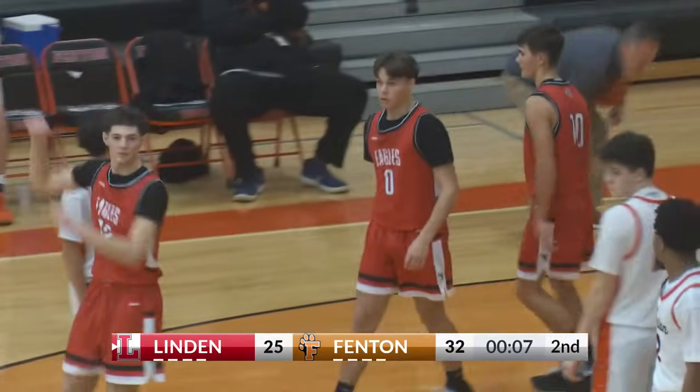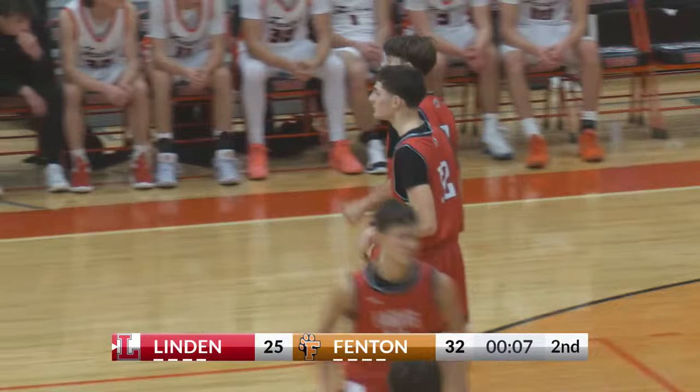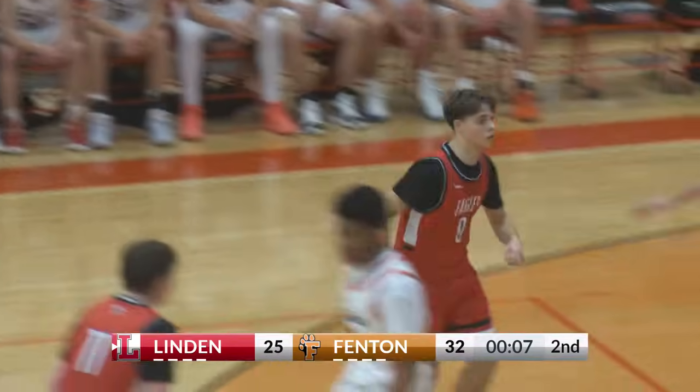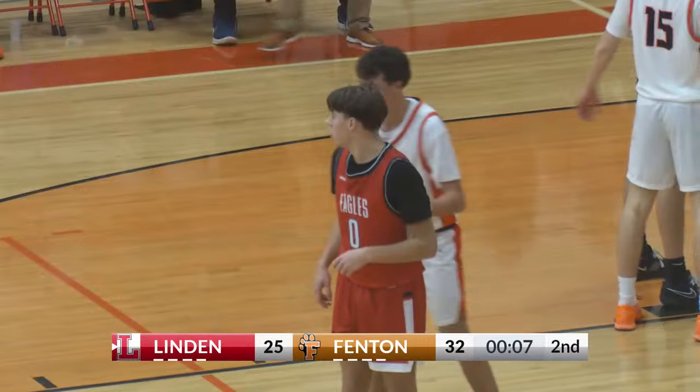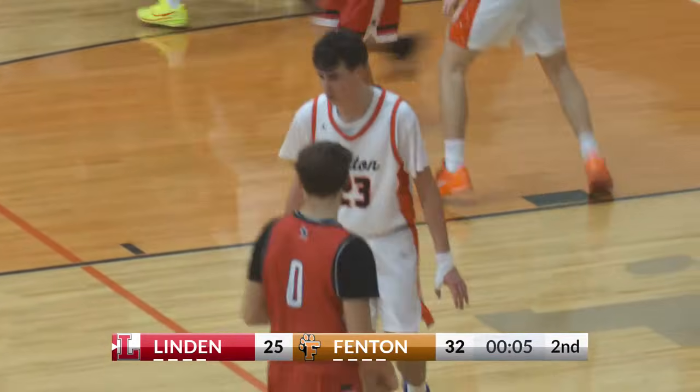The refs missed that one a little bit, but Linden will take advantage. Refs make bad calls just like people take bad shots. It's part of the game. And we're all doing our best, but basketball is a game of mistakes. That's how it goes. Linden has the last opportunity.